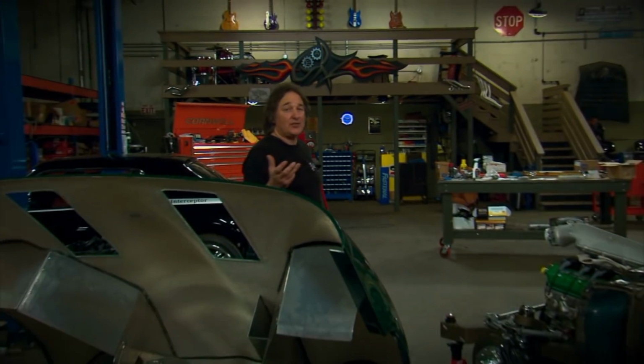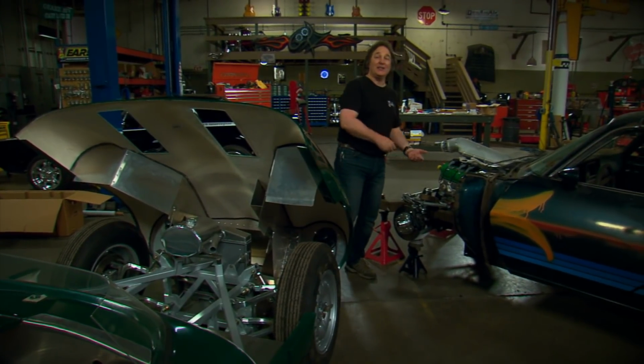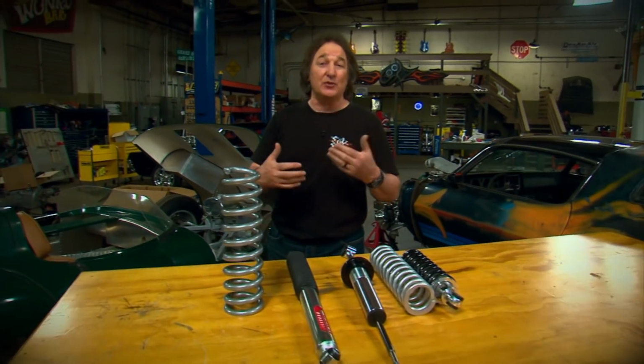You know, with autocrosses and road courses so popular today, we get all kinds of questions about handling and shocks and springs and all that kind of stuff. So today we're going to jump into spring rates and how they work together with shocks.